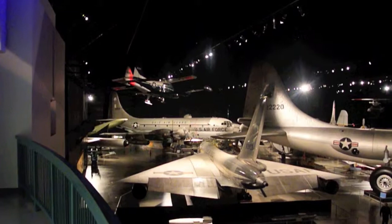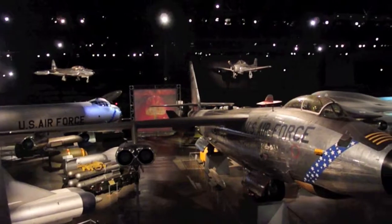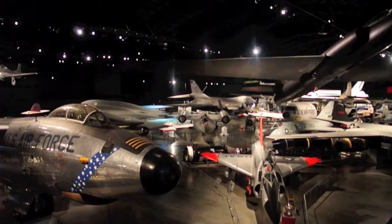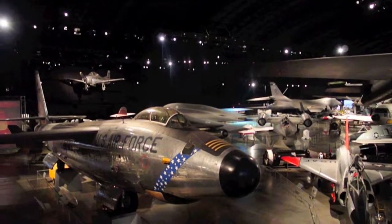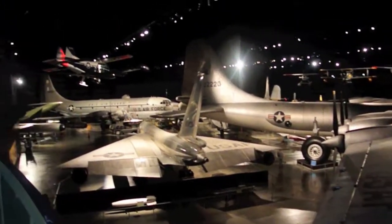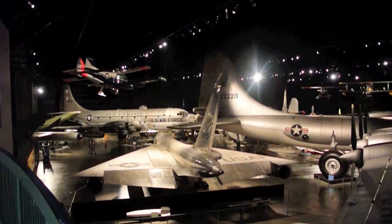So now we have a little more of a panoramic view of this third and final hangar. And they're actually under construction right now. You probably can't hear it in this video, but beyond this building, they're actually constructing a fourth hangar, supposedly the same size as this one, where they're going to put all the presidential aircraft that they have, as well as the experimental aircraft, such as the XB-70, X-1, X-3, all those cool aircraft that you've only seen pictures of. So that's going to be done sometime in 2016. So this is going to warrant another trip back to see it.